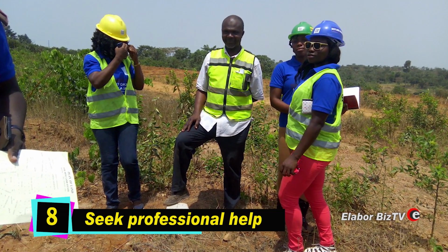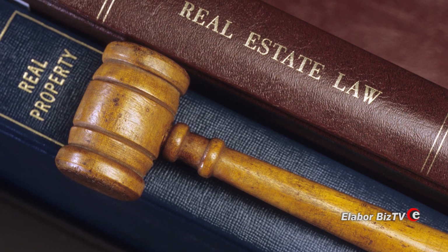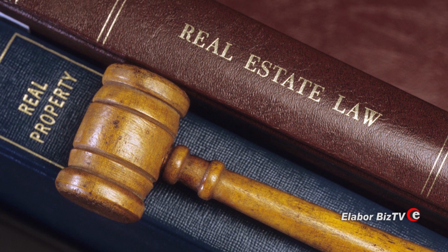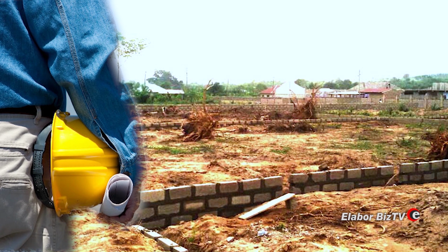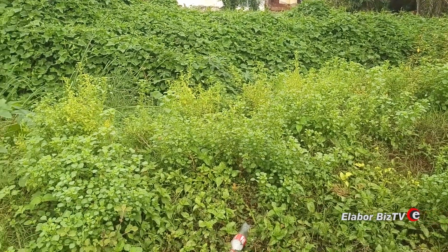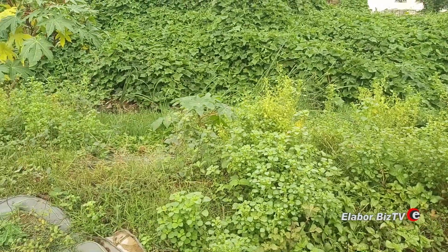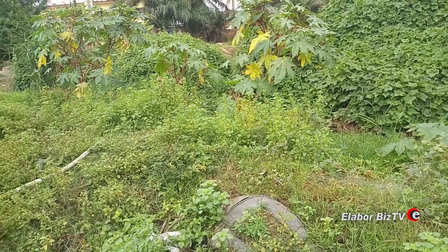8. Seek professional help. The next step is to seek the services of a real estate lawyer to review all paperwork and ensure everything is in order. You should also employ a valuer to determine the value of the land you are about to buy. The valuer will help determine whether or not you are being cheated with overpriced land, or if there should be cause for concern when the land is priced too low.